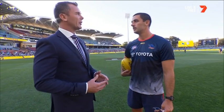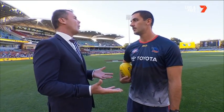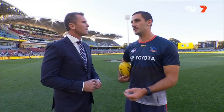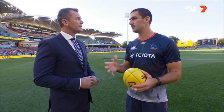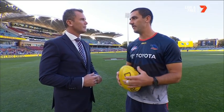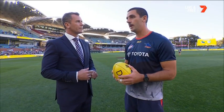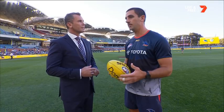And what about the co-captaincy? Has that taken a little bit of pressure off, the fact that Sloaney is always been a leader anyway? No, you know what it's like, leadership groups now. It's probably just a title for both of us. We've been sharing the load for a period of time now, and he's developed into a very good leader of our footy club, and to be able to share it with him, I'm proud, he's proud, and it's an honour to be able to lead this footy club together.